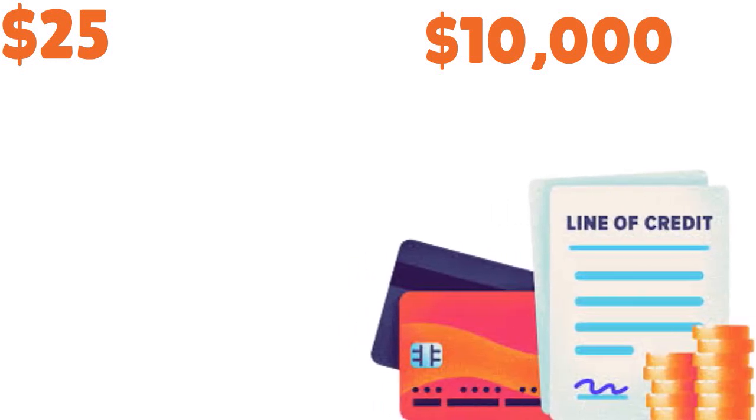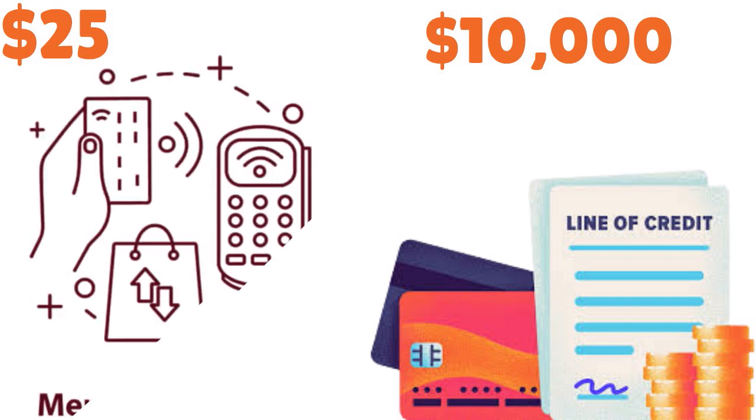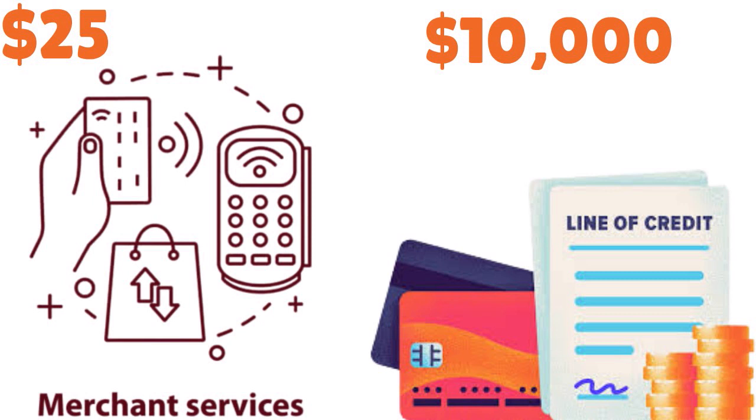It will be waived if you meet one of the following requirements. You keep a combined balance of at least $10,000 across your business checking, savings, and CD, and you have a Fifth Third business loan or line of credit. Or you spend at least $500 per month on your Fifth Third business credit card, and you sign up for merchant services.